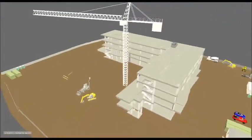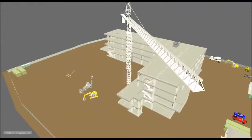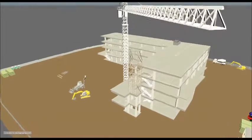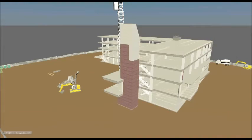For the clock tower, the first step is to erect the steel. Then the brick wall is built up and the exterior face of the clock is installed.